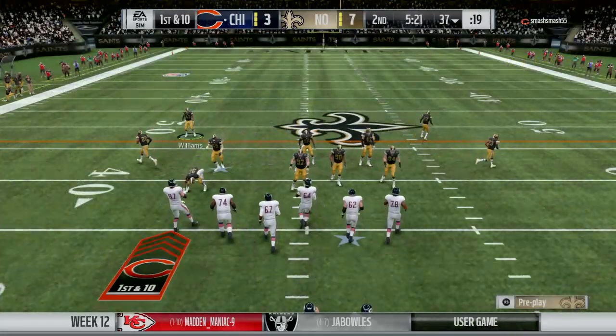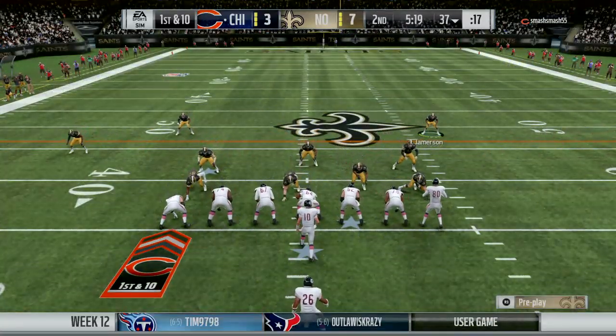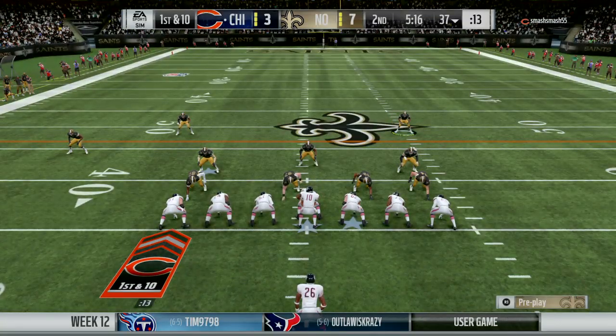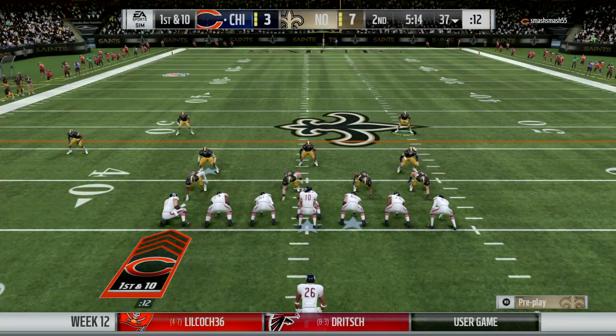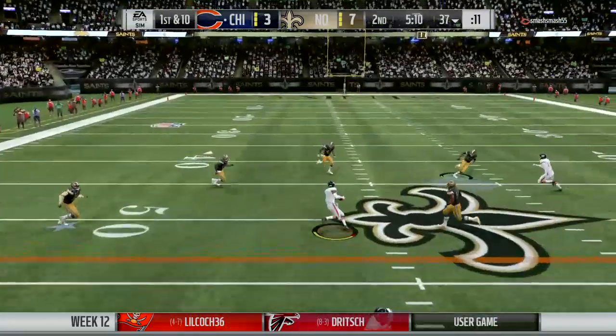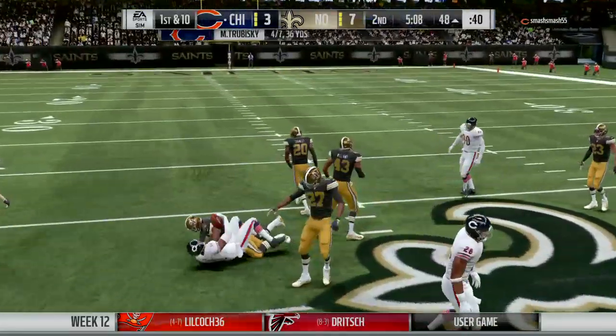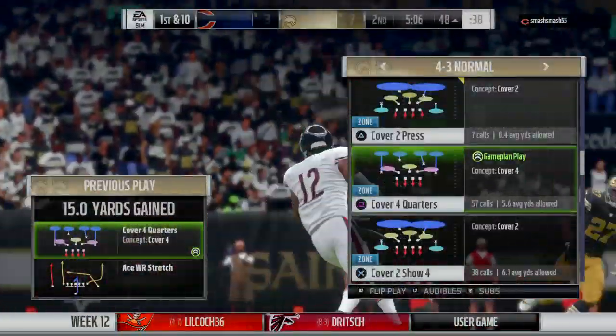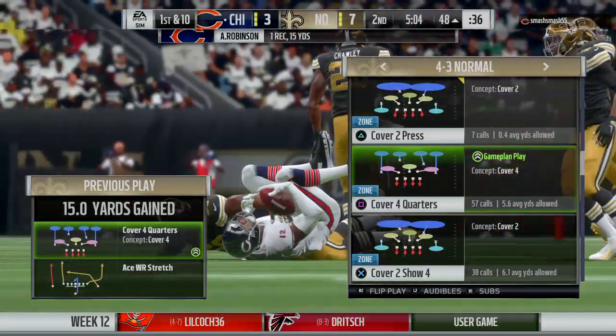Line of scrimmage, the 37 on first and 10. On first and 10, it's Trubisky finding some room at midfield. Oh, he's got a man wide open, complete. 15 yards through the air on a first down.